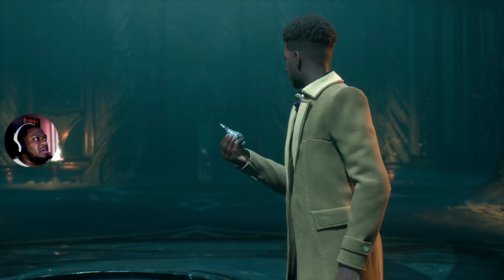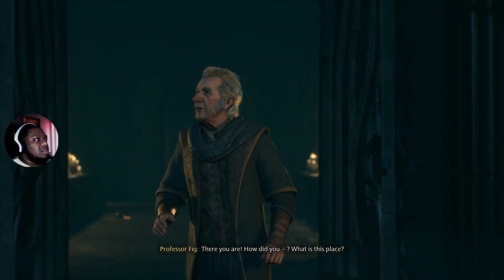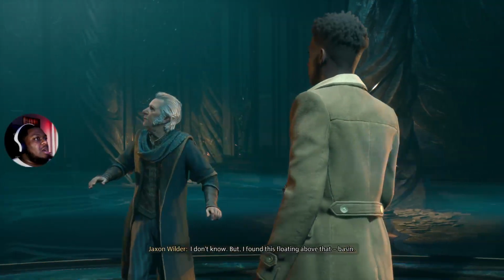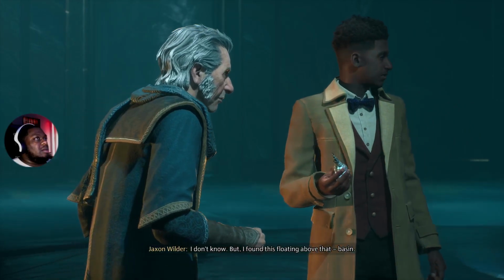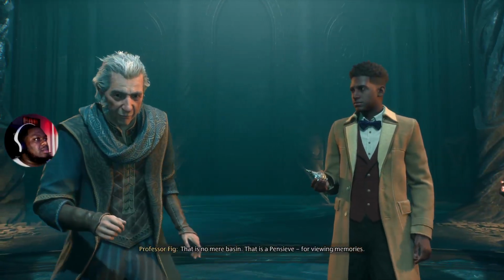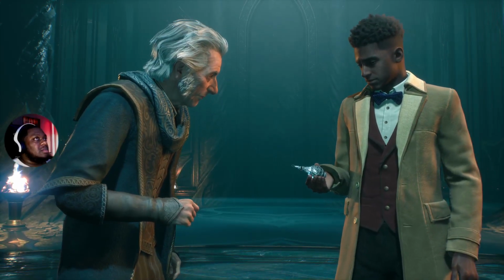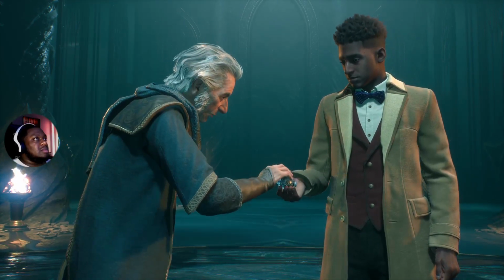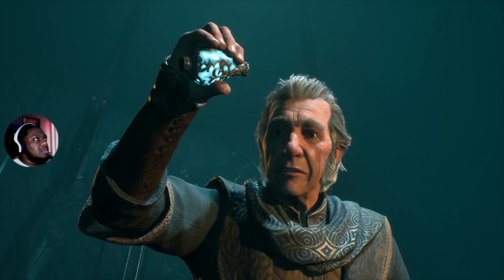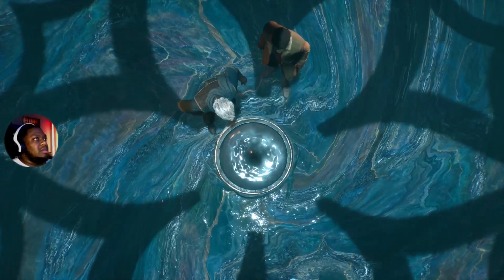That looks like what you came here for. There you are. How did you... What is this place? I don't know. But I found this floating above that basin. That is no mere basin. That is a pensieve for viewing memories. I wonder... Looks like there's one memory in there. Follow my lead.